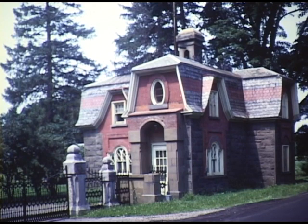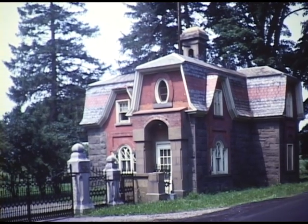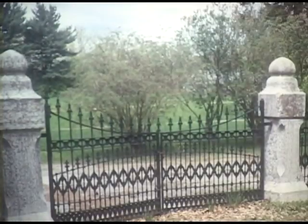The gatehouse is a little later vintage. It was put up in the 1870s, made out of bastard granite. Notice the iron gates are closed. If you've been going by there for 40 years, you have not seen them close. They'll never close again, unfortunately.